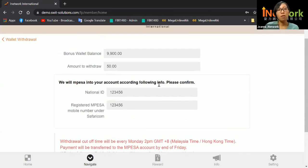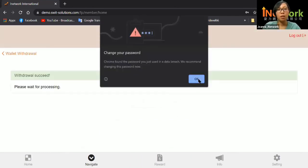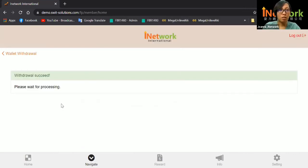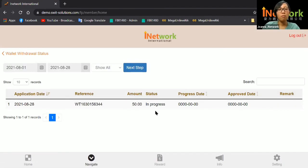So if everything is correct here and the amount that you wish to withdraw is correct, you just key in your security password and click on next step. Now after you click on next step, it says withdrawal successful, please wait for processing. Now, how do you track your withdrawal status? You can go to this wallet withdrawal status. You click in and you'll be able to see that the withdrawal that I've just done, the status here shows in progress. But if it's approved, it'll be showing here as approved and a remark, usually we will say paid on which date. So this is to track your bonus withdrawal status.